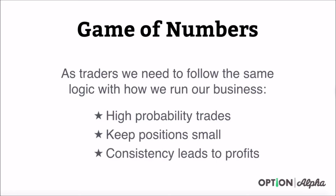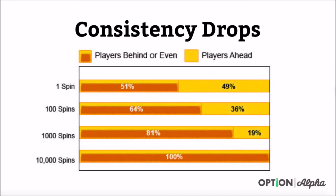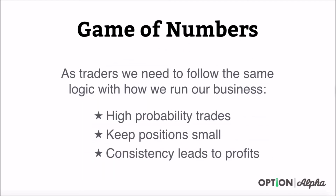And number three, we have to understand that consistency is what leads to profits. So being able to make high probability trades with small positions over a long stretch of time, right? Going back to the casino example, they didn't really have a 100% chance of success in winning until they had 10,000 spins. Now, that doesn't mean that we've got to make 10,000 trades, but it does mean that one or even 100 trades over the course of a year may not get us to that consistency level that we want. But we're assured that if we keep making high probability trades and keep setting table limits for ourselves, we will see success the longer and longer we stay in it.